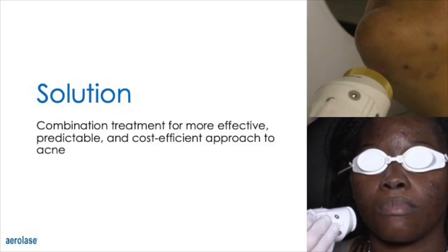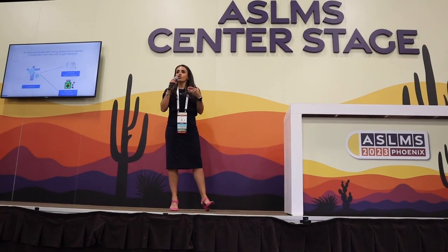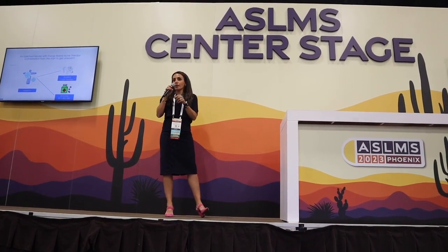And I think that this is where combination treatment with devices comes into play, where we're able to manage the acute problem, but also minimize the risk of complications as a result. So we're moving from the wait and see approach to doing things at home, but also having patients come more frequently into the office so we can treat their acne and also treat some of the side effects from their acne more regularly, and we get to see their progress in the office.